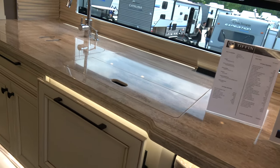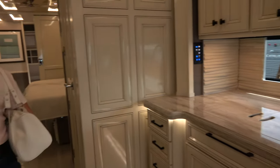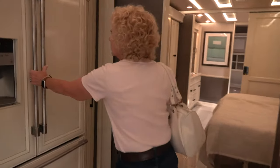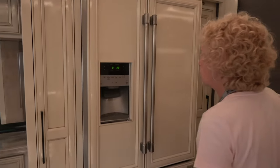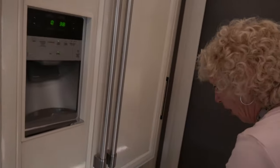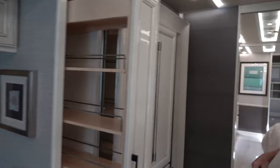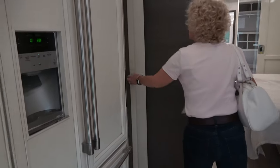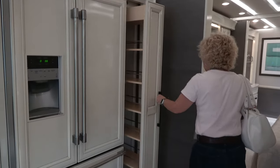Dishwasher. Plenty of drawers and cabinets. Residential refrigerator, with the ice maker and water and everything in the door. Good size refrigerator. Pantry on this side. Is that another pantry on that side? Dual pantries, so you can stock up. So this has a powder room.